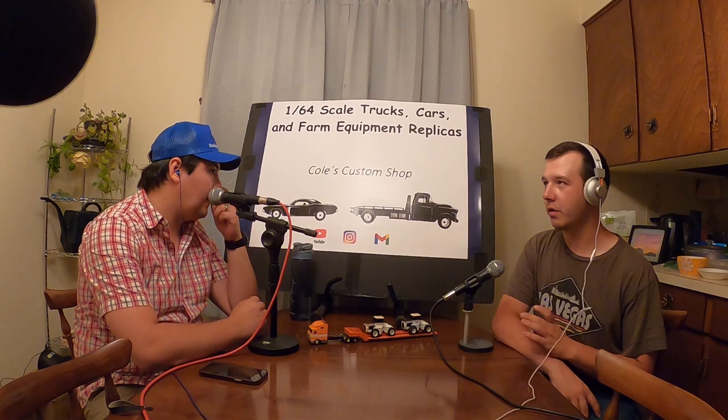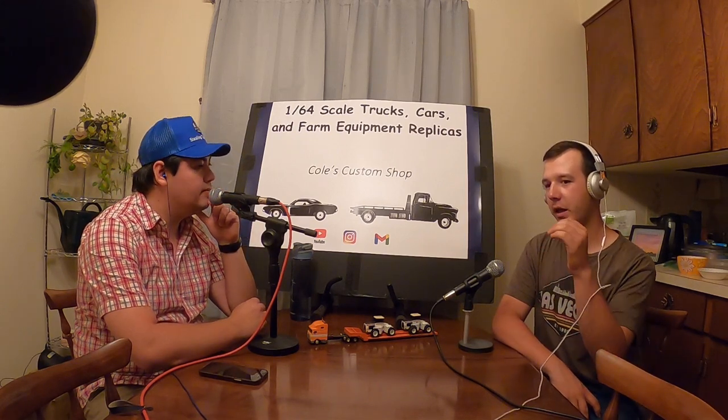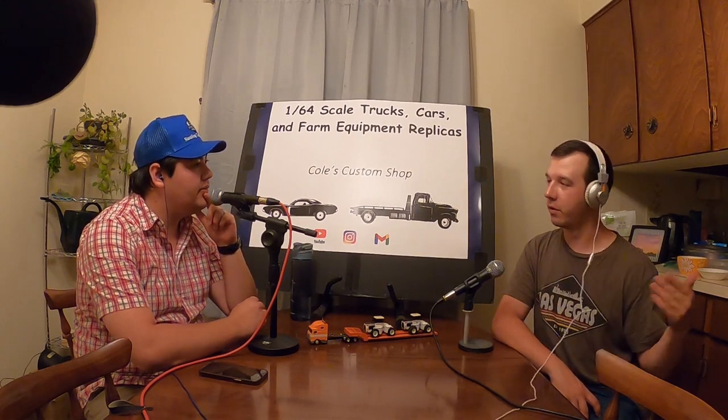It's incredible how similar the models were. Of course, with the real tractors, there are lots of little configuration differences. Like mine, I'm not entirely sure if it originally came with a loader or not, but I actually have the headlights mounted directly on top of the hood, where on this model they're mounted to the side.